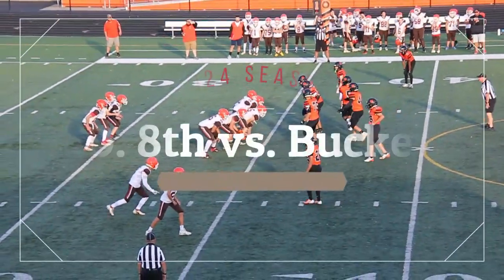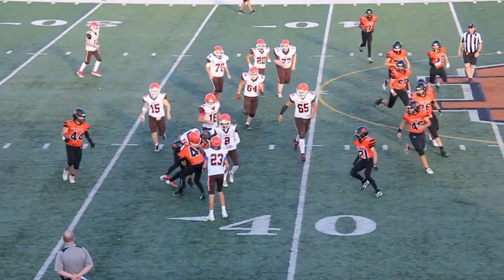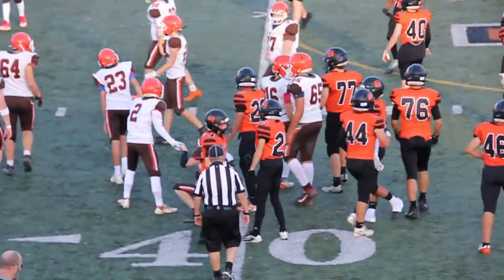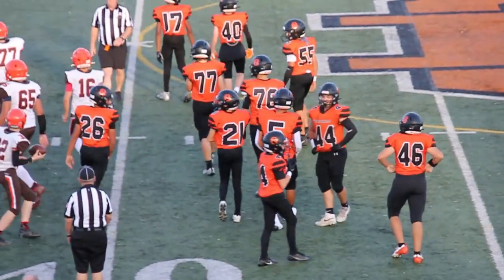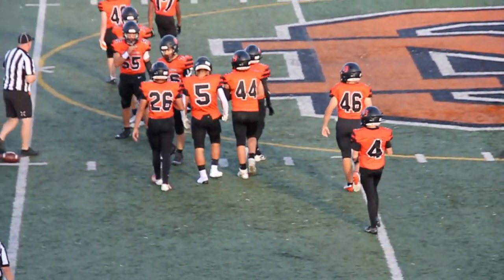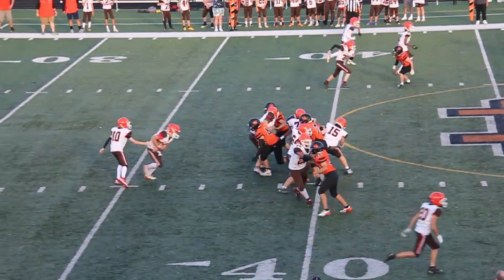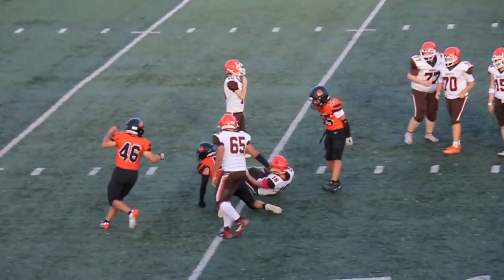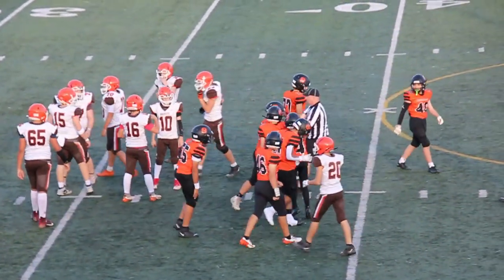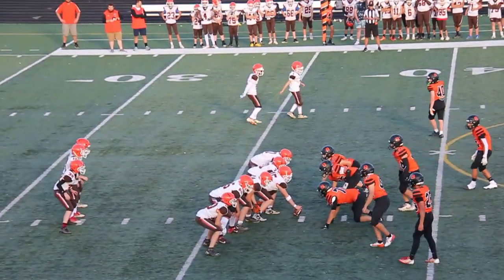All right, first play, North Olmsted versus Buckeye. On the ground. Two on the carry for Buckeye, brought down by Chase Haug. And Ahmed on that stop too. Okay, second down and five. Ooh, Jack Berger in 16 there. On the carry, tackle in the backfield by Jack Berger. Bring up third and long. Third down and eight.